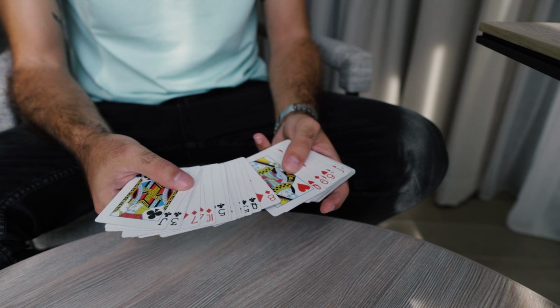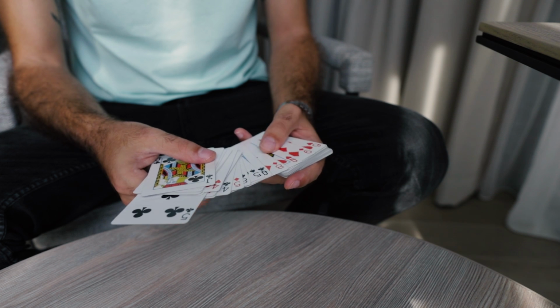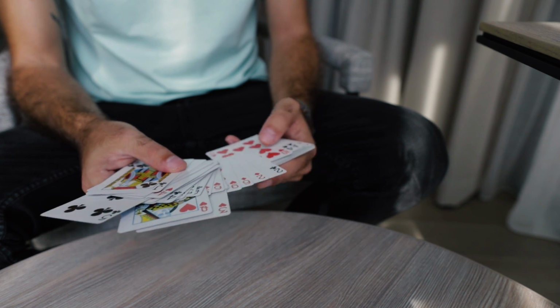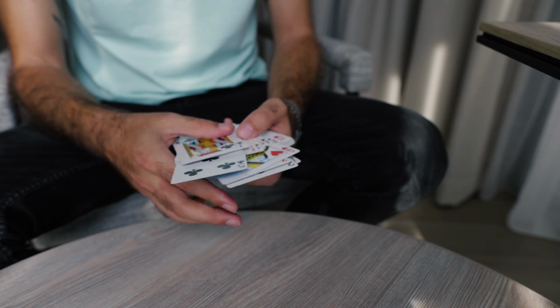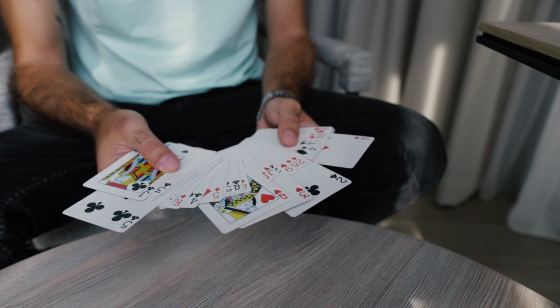So remember, their card is the Queen of Hearts. I go through, I take out 1 random card, then I take out their card, out-jogging it like this, then I take out a 3rd card, 4th card, and a 5th card. It doesn't matter what cards are being taken out, but you want to get into sort of this position.